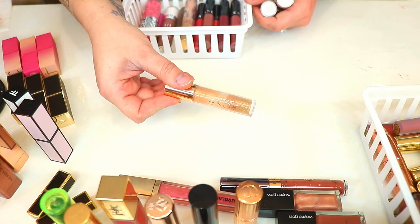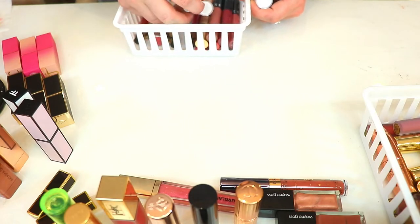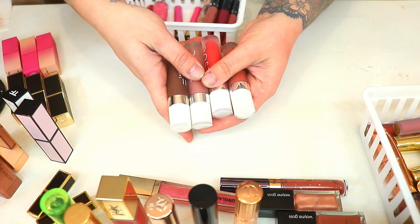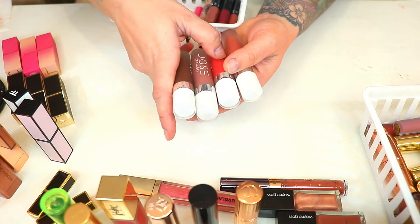I also have the gloss from the Desi Katie collection. Do you guys remember that? Oh my God, feels like it was so long ago now. So I have all these Dose of Colors. I've got Chocolate Wasted, Stone, I think this is Date Night, and then Campfire.